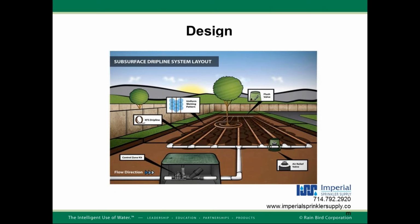prefabbed header. So what that is, it's literally a 3/4 or 1-inch header that can be on grade or subsurface with 12-inch or 18-inch emitter spacing that are already installed in the header. So you have no cutting, no measuring, no gluing. We also have fittings that fit in those. But again, take my info down.